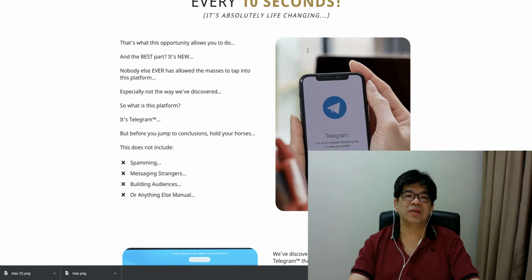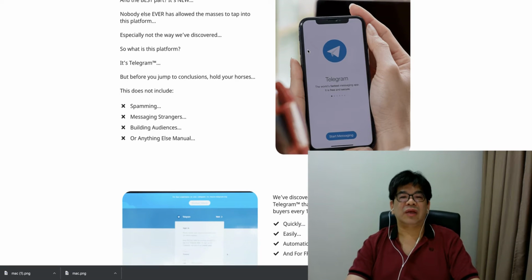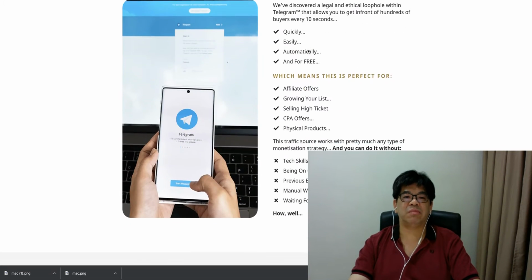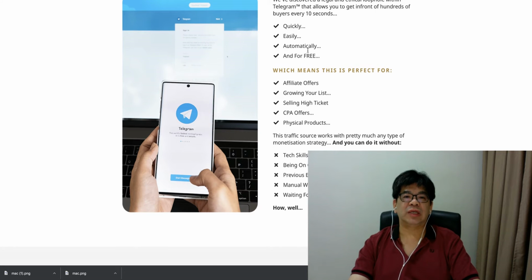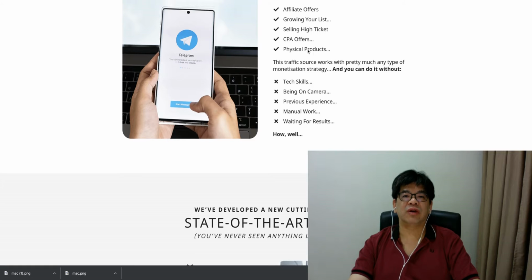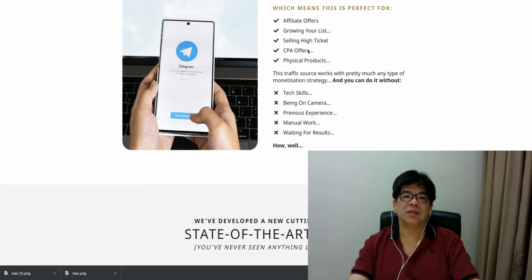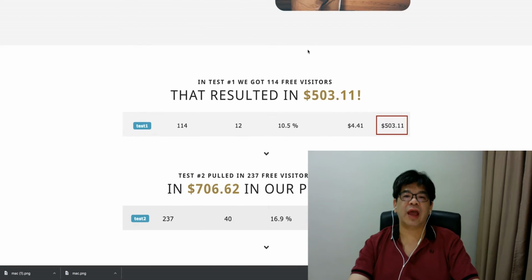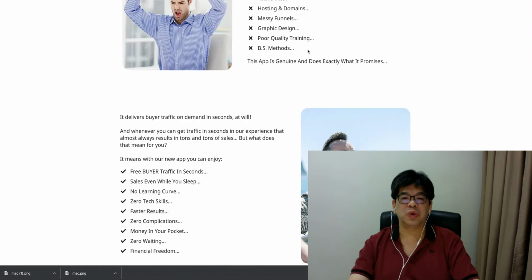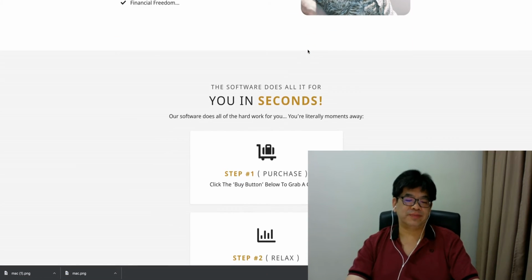So this is how they integrate with the Telegram platform to reach this group of people and promote any product to them, whether it's affiliate, CPA or high ticket product, anything. It's one of the additional traffic sources we can tap into.